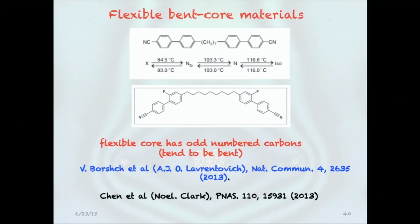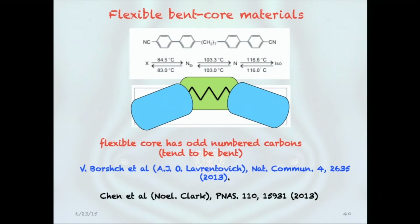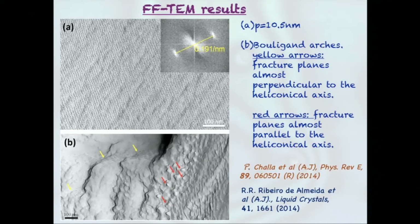Again, we used freeze fracture TEM and X-ray, and the Boulder group also used freeze fracture. It showed that, so this is the illustration that it's a bend. The freeze fracture TEM shows a periodic structure around 8-10 nanometers. And we even have shown the so-called Bouligand arches, which show that if you see a heliconical structure from one side, you see some arches. And from that, we figured out that this is a heliconical structure.